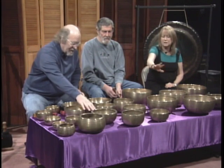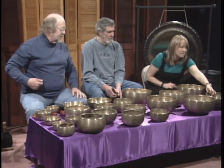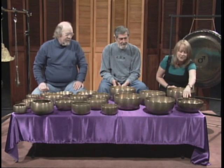Which one of these bowls is the oldest? Probably that one over there. This guy's pretty old, 15th century. Wow. And this is a 16th century bowl here.